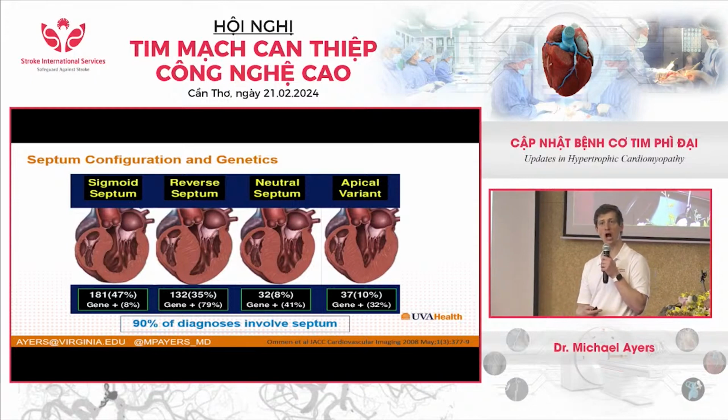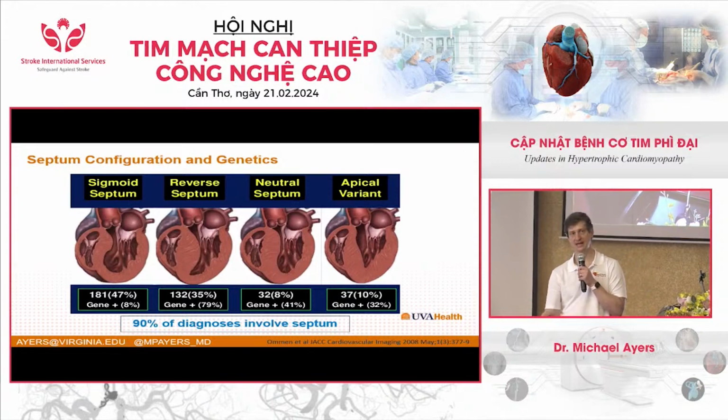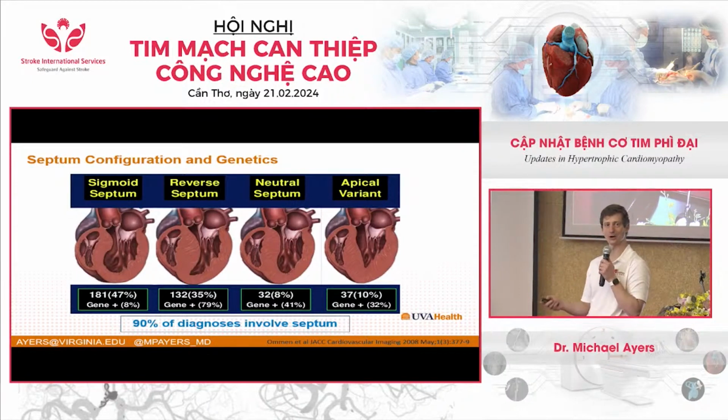Compare and contrast that with our hockey player who presented at age 20-something. I told him, I'm going to be surprised if you don't have an identifiable mutation. Just of note, the apical variant is the most common variant in Southeast Asian cohorts, tends to have a more favorable prognosis, tends to have less obstruction. And so you see a lot of this in Southeast Asia, as I'm sure you're all aware.